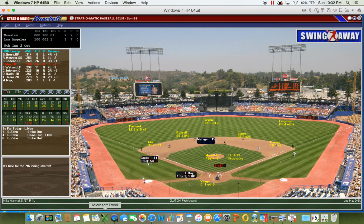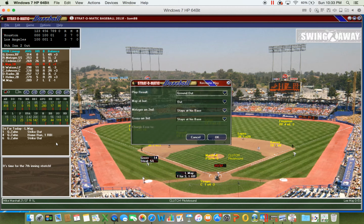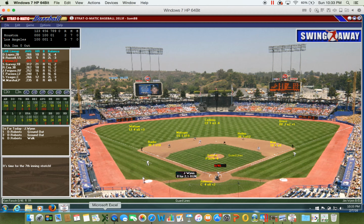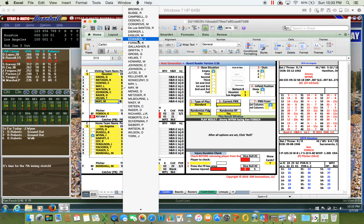for Lee May with Bob Watson on deck. Watson's a good hitter, so we're not going to walk May for Watson. We'll just take our chances with Lee May. And 35 is a 22, and that's a ground out to the catcher. And that ends the inning. So Marshall escapes with just 1 run allowed. And LA will definitely have the lead going to the 9th. Ken Forsch will come in to pitch for the Astros as we head to the bottom of the 8th.